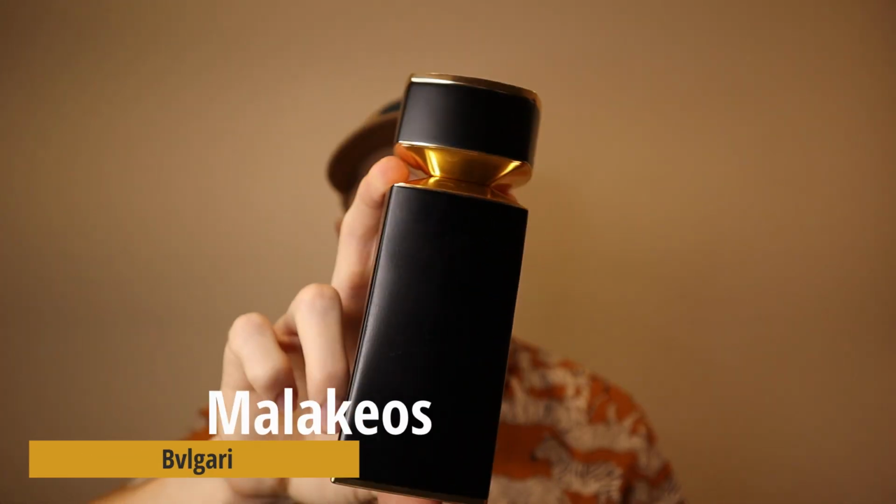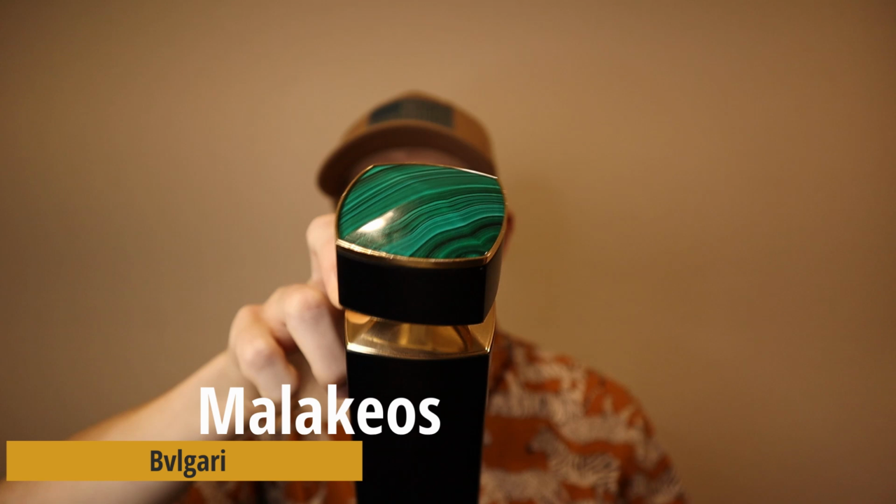But nonetheless, this is an awesome creamy shaving foam style of Fougere. Actually, one of my favorites out there that are in that particular category under the Fougere umbrella. So this is coming from the house of Bulgari in the La Gem line, and this is Malachios, as you can tell from the green gemstone.